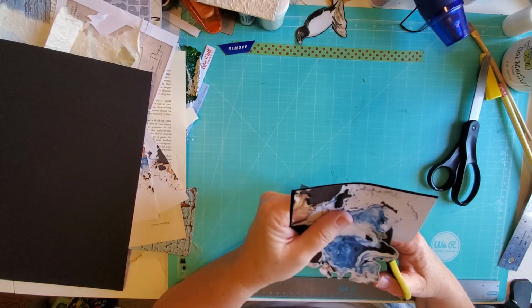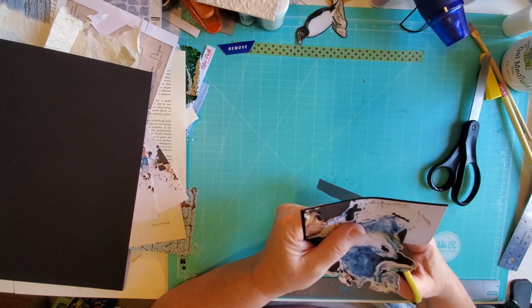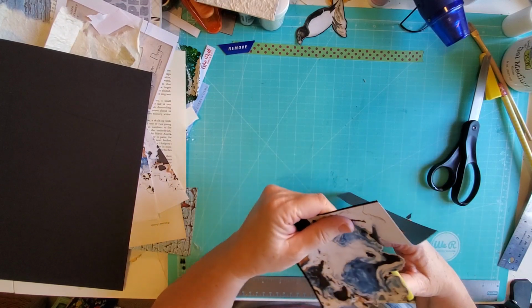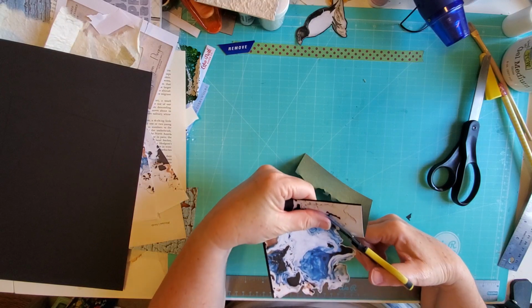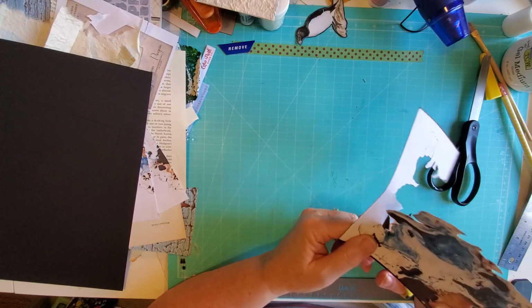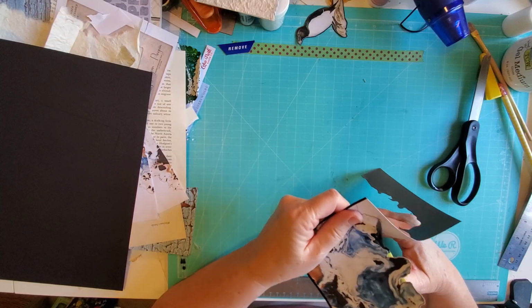I'm going to cut that little tiny thing off right there too, because that will just break. You probably can't even see what I'm doing. I'm sorry. Not the fussy cutting.